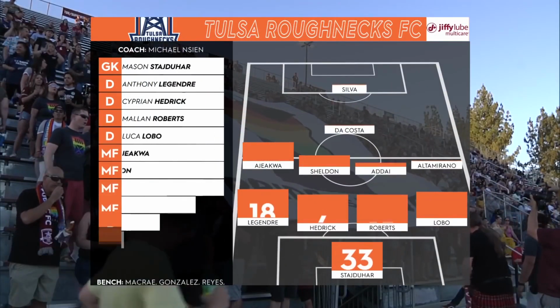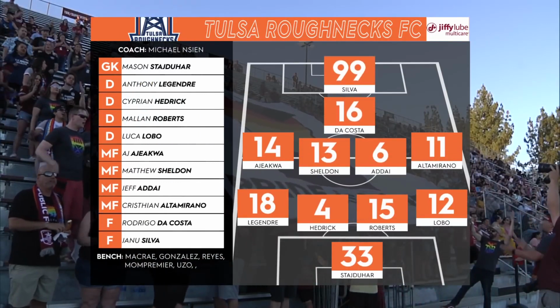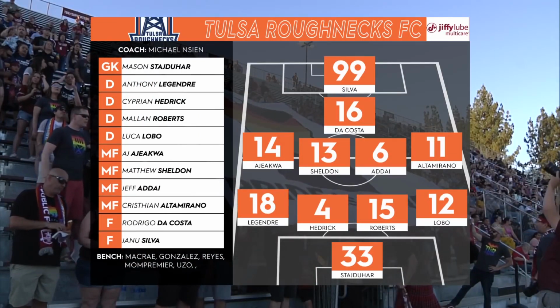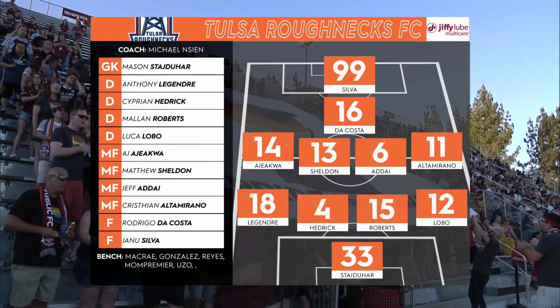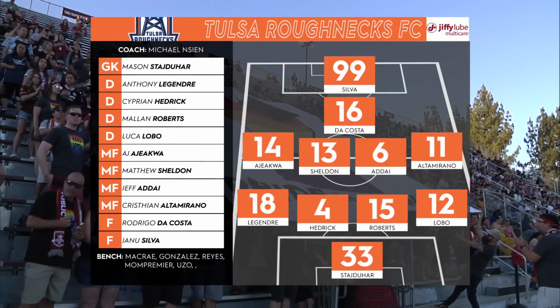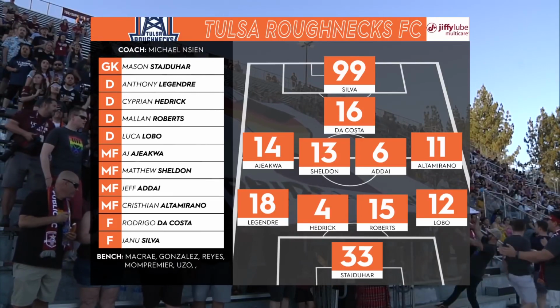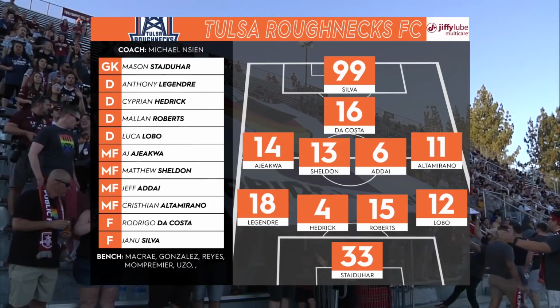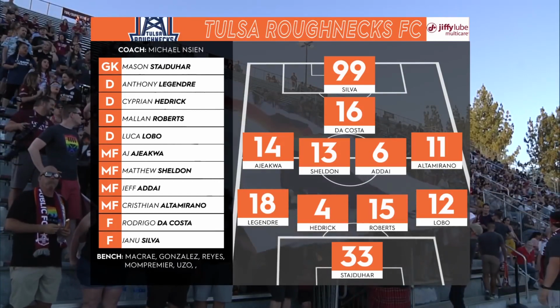So here's the lineup. It really isn't the lineup because we went 5 in the back. Number 18, Anthony Legendre, is the left wing back. Myself, number 13, Matt Sheldon, is the right wing back. And then everything else is pretty accurate other than that. But yeah, we went 5 in the back with 3 central midfielders and kind of 2 up top. That's kind of the main formation that we had going.